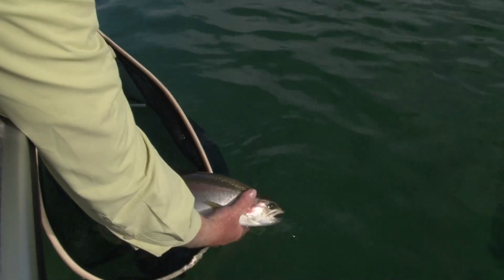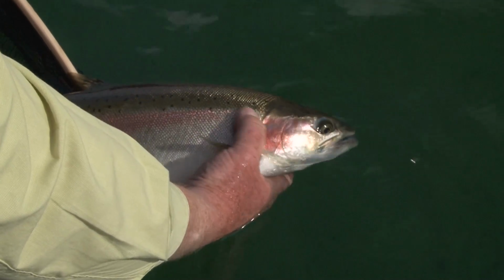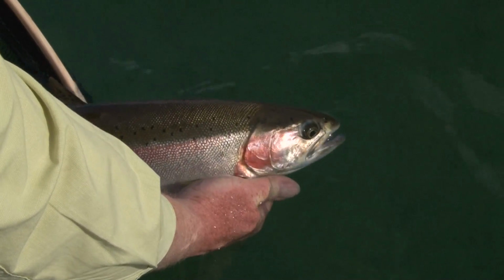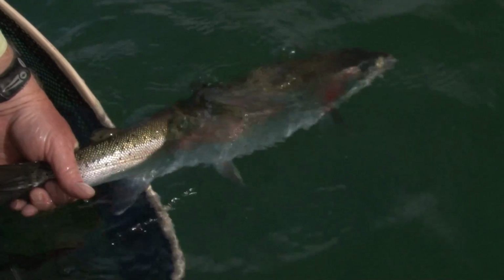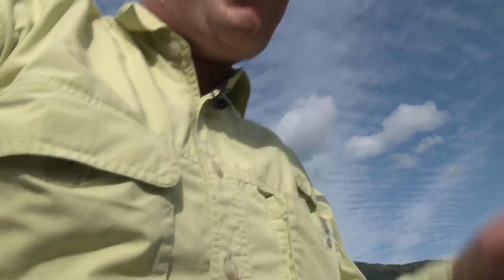That's a Pennask strain rainbow. Look at how there are almost little or no spots, nothing below the lateral line, that rosary area. That's a Pennask strain. That's a classic Kamloops, an insect eater. I want him to struggle against me a bit, and then we'll just let him go. Gone. There he goes. Stay away from the leeches. Thank you, Mike. Well done. Good job, Phil. That was great.